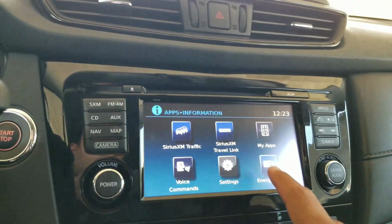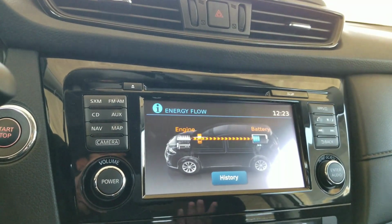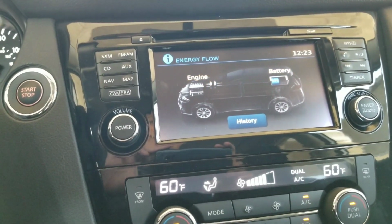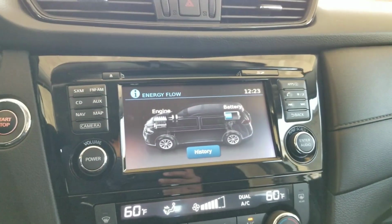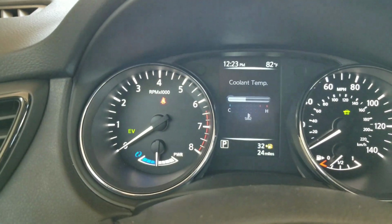Now, this being the hybrid, you also have an energy flow meter to kind of let you know what is going on with your battery. So in this display, as it shows here, it shows that the engine is being used to power the battery. Now it is actually running solely on the battery. So it's really interesting to know as you start driving. You can also see that display here. So that is one of the changes here.